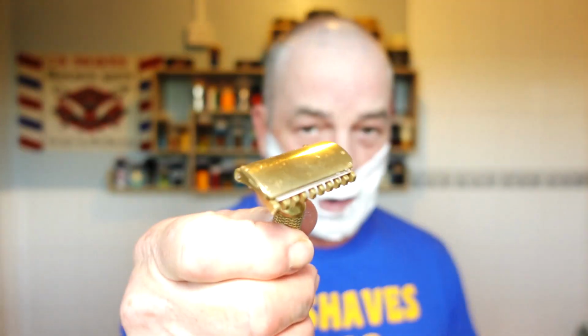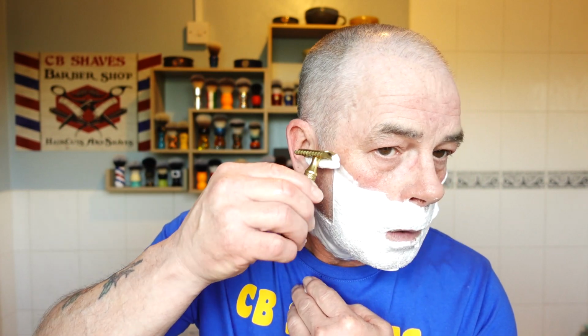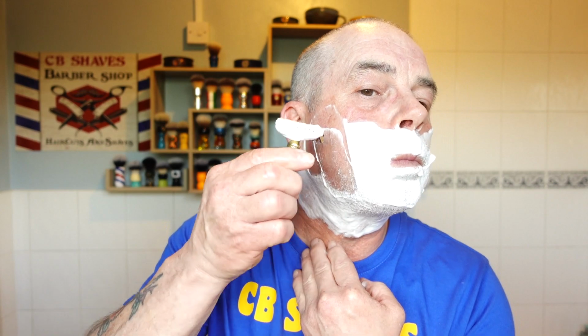Wow. Fantastic, fresh, invigorating, is that a word? Vibrant. Beautiful. Get some heat in the razor and wish me luck. Here we go. Christopher Bradley Karve open comb, C plate, with the Blade Silver 10th use. Easy as she goes. Couple of days extra growth as well.